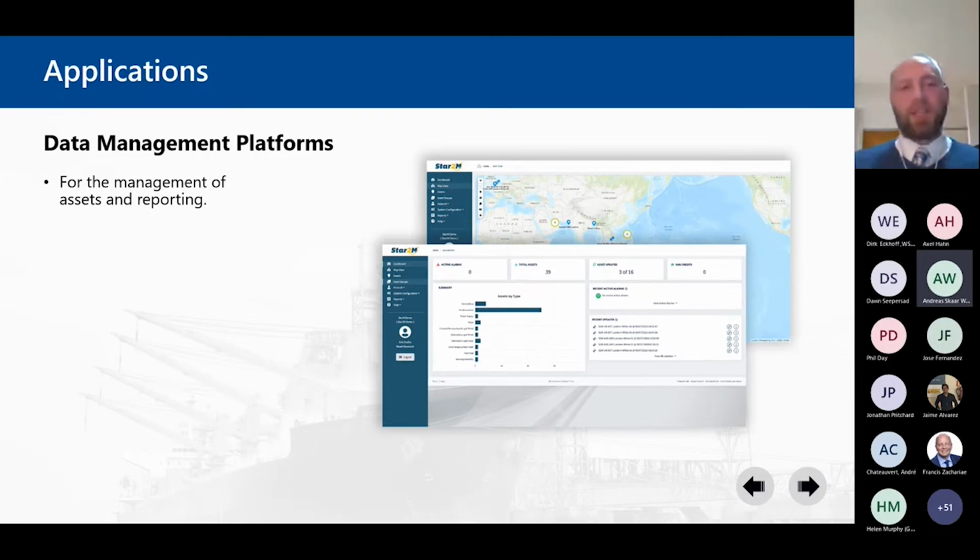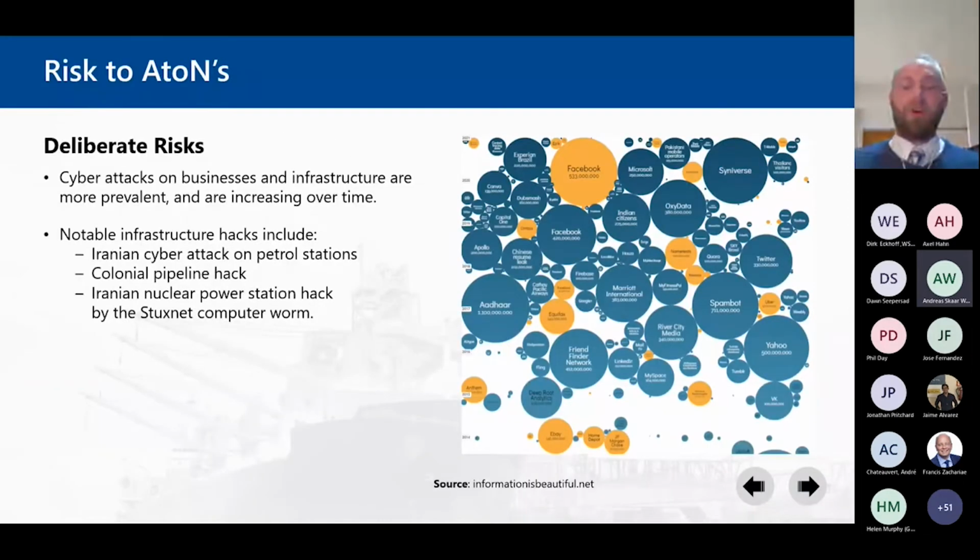So if you're looking at risks to AtoN, we obviously have the deliberate risks. Generally we have cyber attacks on businesses and infrastructures, and they're becoming more prevalent over time. As you can see on the graphic here on the right-hand side, these are just threats or attacks on different companies over the past several years. You can see just in this year alone, Facebook has had over 533 million attacks against them. And Facebook is not alone. There are many other companies experiencing the same attacks.